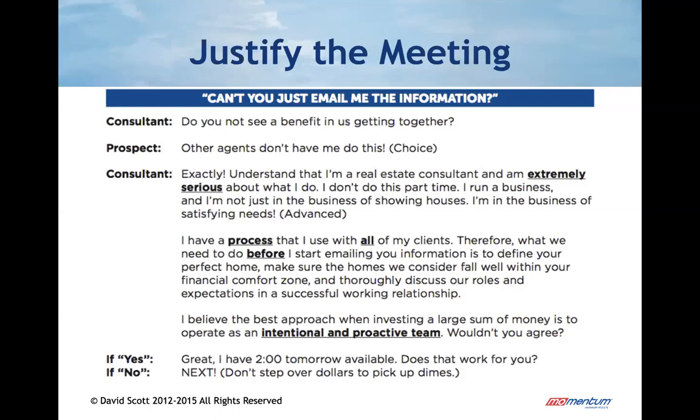Therefore, we need to do this before I start emailing you information: define your perfect home, make sure the homes that we consider fall well within your financial comfort zone, and thoroughly discuss our rules and expectations in a successful working relationship. So we're always going to talk about their financial comfort zone. We don't want to say stuff like make sure you're pre-approved or make sure you can buy, because a lot of people get offended. They'll automatically go into defensive mode. Like, why would you imply that I can't buy a house? It just makes them defensive.